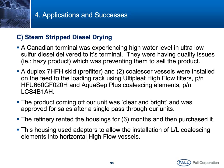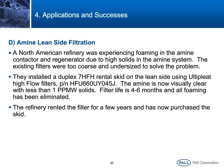Another area of frequent need for rental filters is on amine systems, where if you have a refinery that is unable to process the sour gas being produced, this can put production limitations on many of the unit operations, reducing total refinery throughputs. Here we can see a North American refinery. They were experiencing foaming issues in the amine contactor and regenerator due to high solids in the amine system. The existing filters were simply too coarse and undersized to solve the problem.